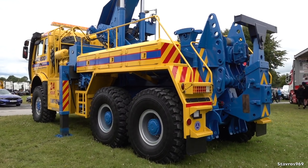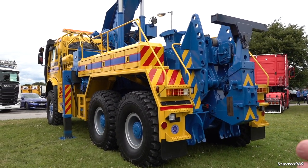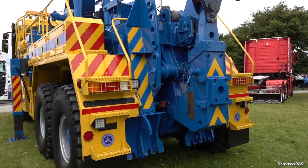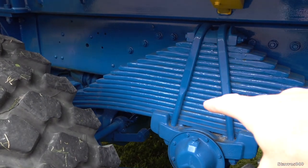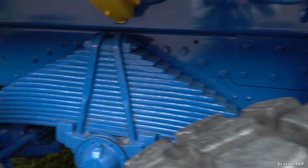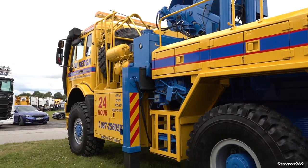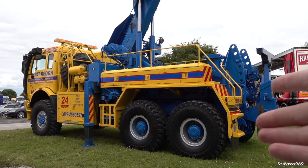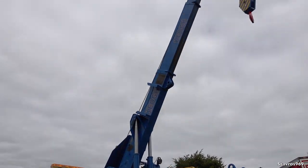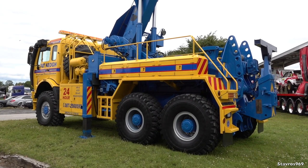Really like that. He should definitely get some sort of recognition for bringing this to the show. I've never seen one of these before. This is really cool. And let's just have a look at the leaf spring as well. 16 leaf spring. Yeah, okay, that is definitely one of the highlights, I think, anyway. Yeah, really appreciate him bringing this to Punchestown. Very nice to see it in the flesh.